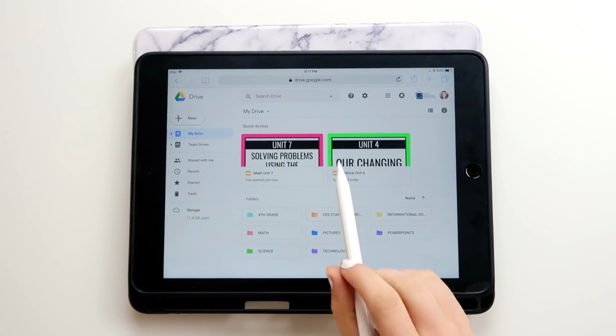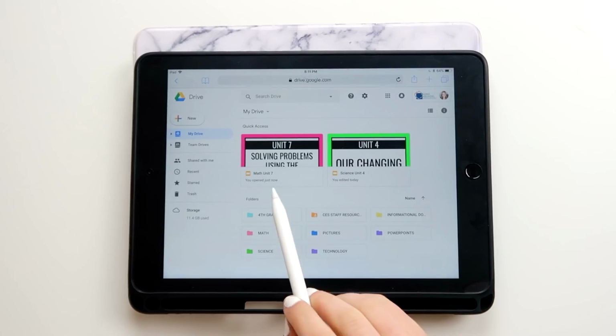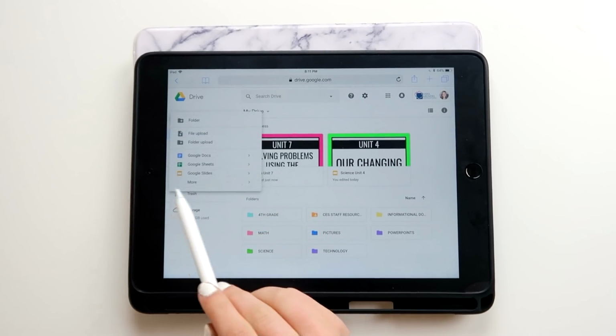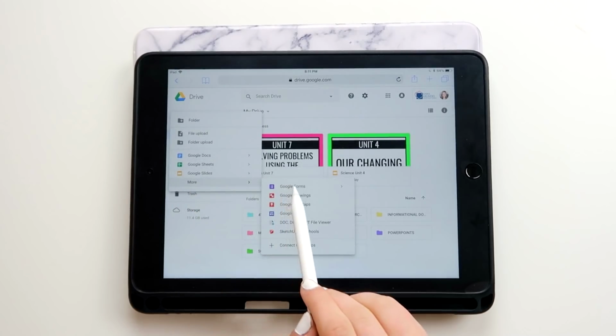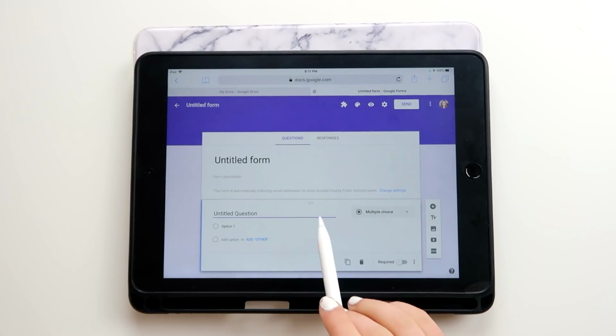This is my Google Drive on my iPad, but it will look essentially the same if you're on a desktop computer or a laptop computer. In order to create a Google form, you go over here to New, then you select More, and then Google Forms should be the first option. Once you click it, it will open up a new tab.